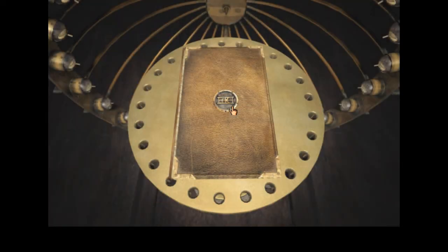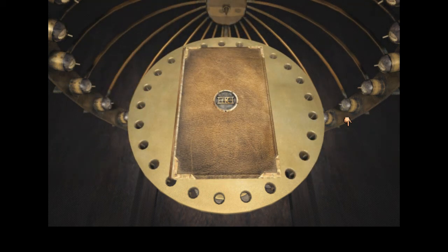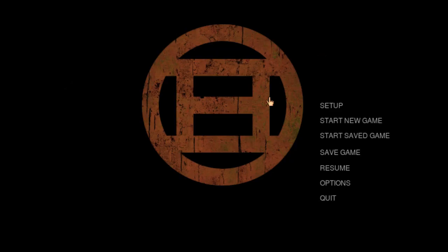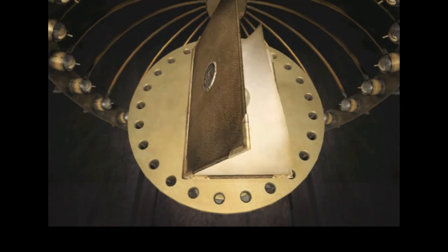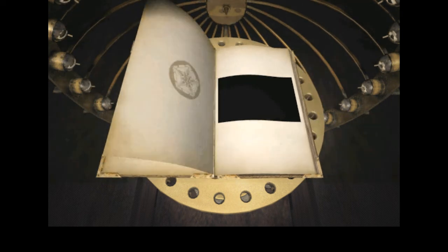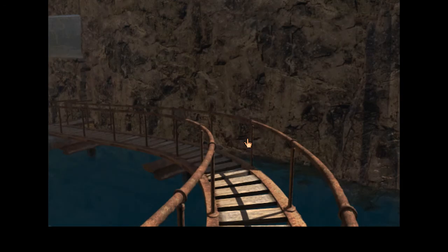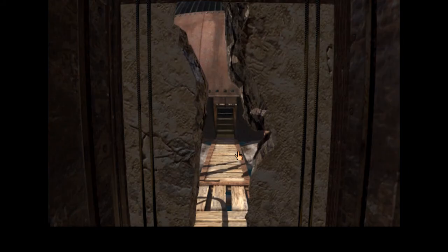So now I can go meet Gen, but I don't have the prison book, so I don't think I want to do that yet. That button down there will let me save real quick, because it is possible to... Oh, I can't even use it. Never mind. Forget that. Just gonna back out of that. Okay, so there's something I have to do to make those books usable before I can even get into them.